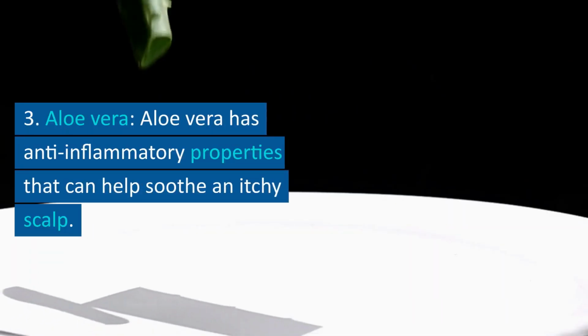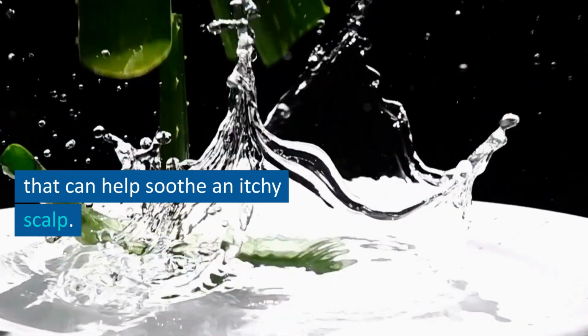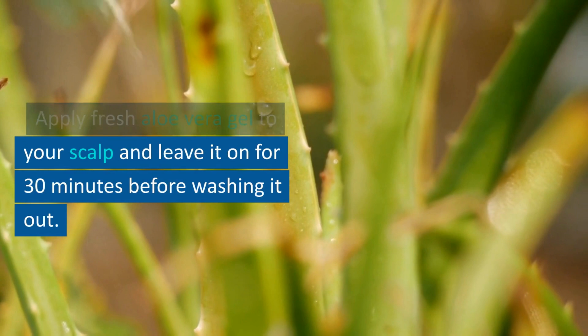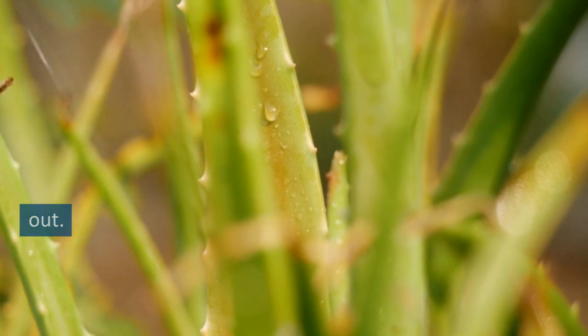3. Aloe vera. Aloe vera has anti-inflammatory properties that can help soothe an itchy scalp. Apply fresh aloe vera gel to your scalp and leave it on for 30 minutes before washing it out.